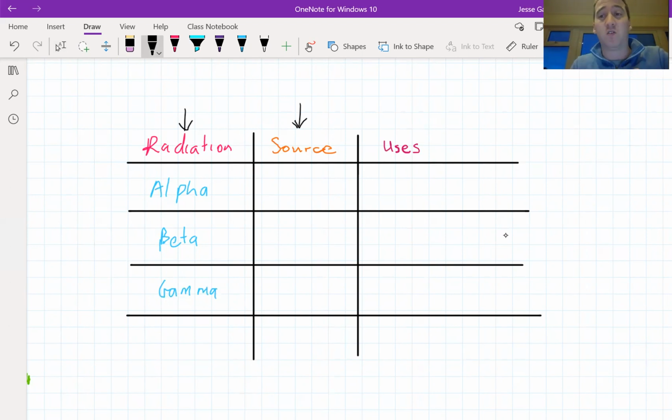So we've just seen the source, okay? Hopefully you remember what that was. If you do, pause it and write it down now. Okay, hopefully you've written americium-241. That's our source of alpha particles, and the use is it's used in fire detectors.